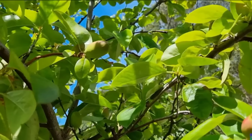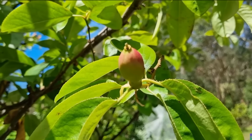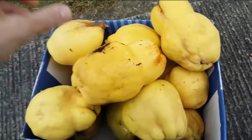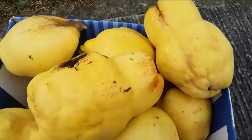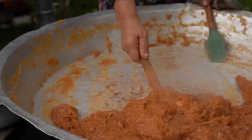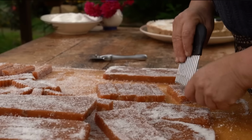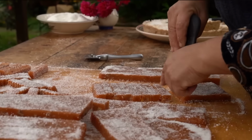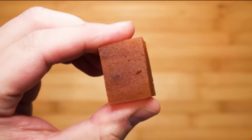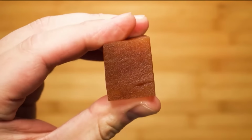A single mature quince tree can produce 200 to 300 pounds of fruit in a good year. Let that sink in. The fruits are rock hard and astringent when fresh. Inedible, really. But cook them with sugar, and they turn into a glowing pink-orange preserve with a flavor that's like a cross between apples, pears, and roses. The aroma alone is intoxicating. Quince paste, called membrillo, is a traditional delicacy served with cheese throughout the Mediterranean.